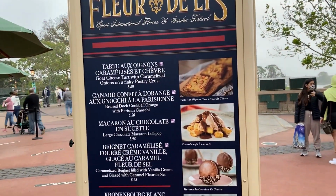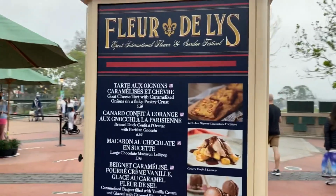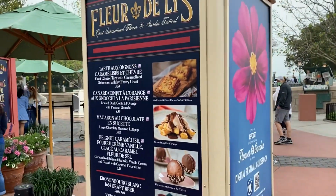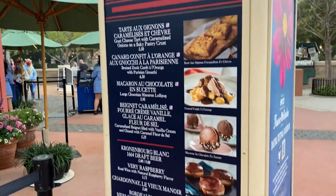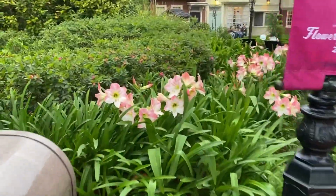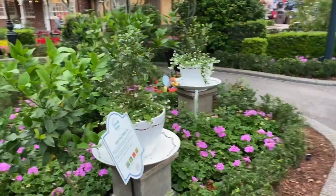France. Looks good. Where are you going to chop up beignets? They don't really look like a normal beignet. They all look like normal desserts, though. Oh, little duck. And goat cheese tart. I mean, that one looks like a dessert. Look how pretty those are. Oh my gosh, beautiful. And there's Spike the Bee.